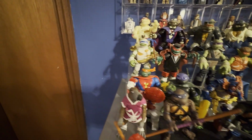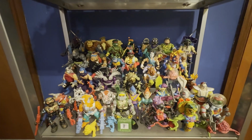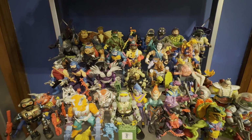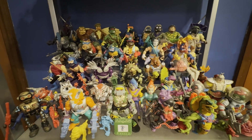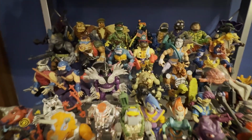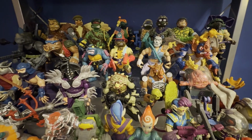Going further down here, more of the turtles. Most of these are vintage. There might be a couple of the reissues I've snuck in there. Like, I think I took my vintage Foot Clan Razor off display and I put in the reissues.